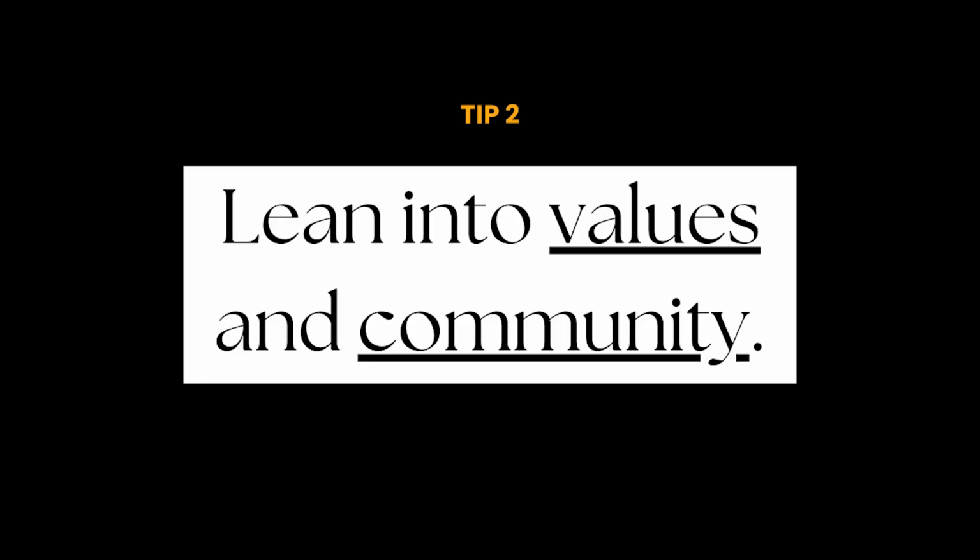Now, number 2, lean into your values and your community. Highlight what you stand for. This is going to be especially beneficial for local businesses, and it builds trust when people are craving stability and connection. You hear everything people are saying about AI that is negative, aside from environmental factors and job loss and things like that, is that this is just another way that we're losing connection with one another. So lean into community this season as you're thinking about your fall marketing campaigns.